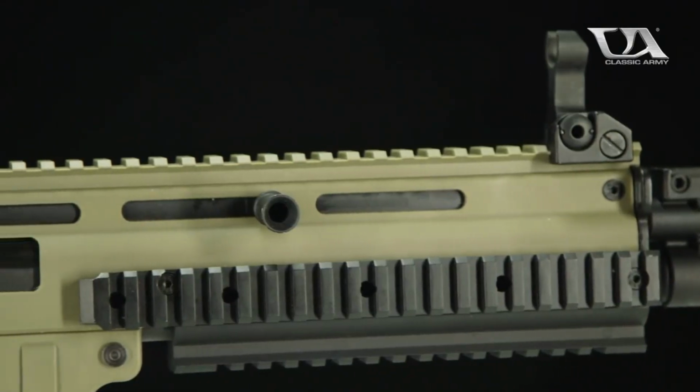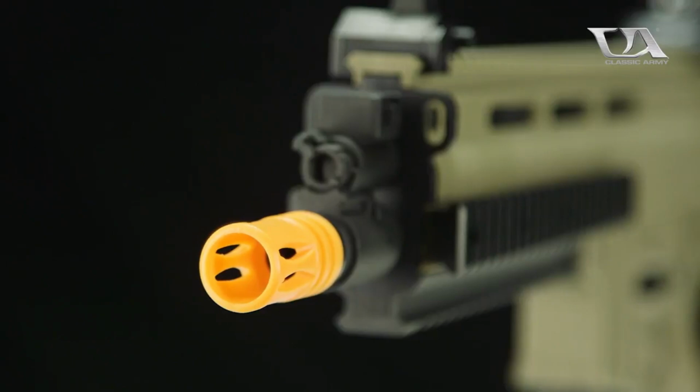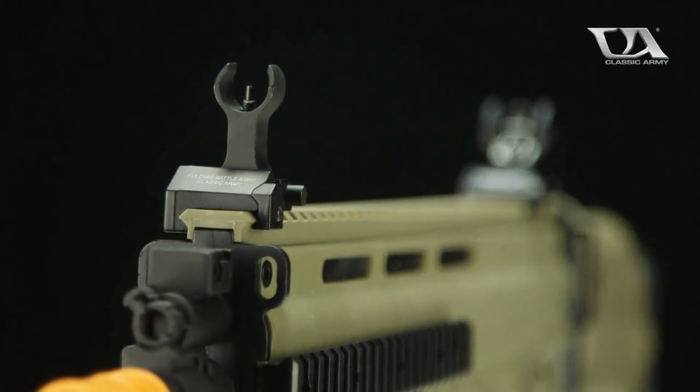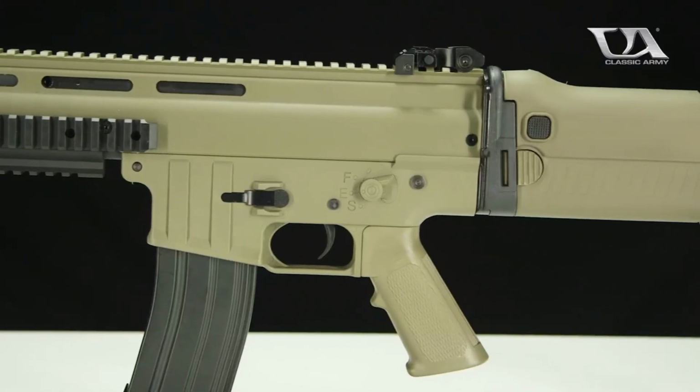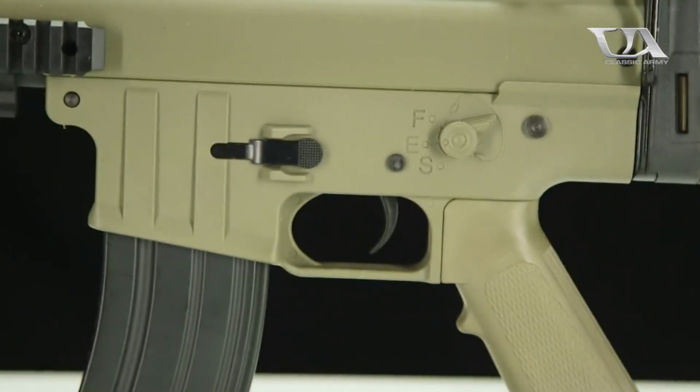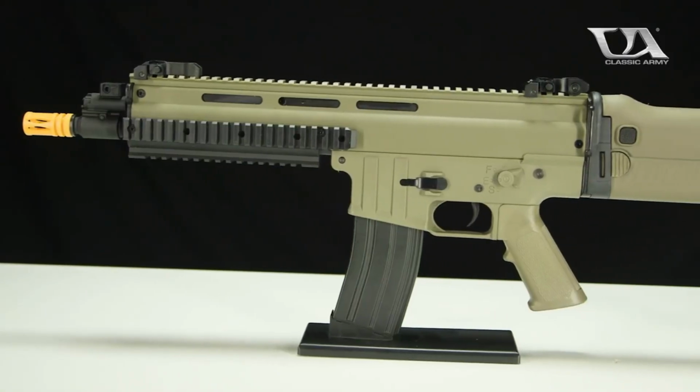Whether you're engaging targets on the field or honing your skills at the range, the Classic Army ISSC Make 22 delivers exceptional performance and reliability. Step up your airsoft game with the Classic Army ISSC Make 22 and experience the thrill of tactical precision.